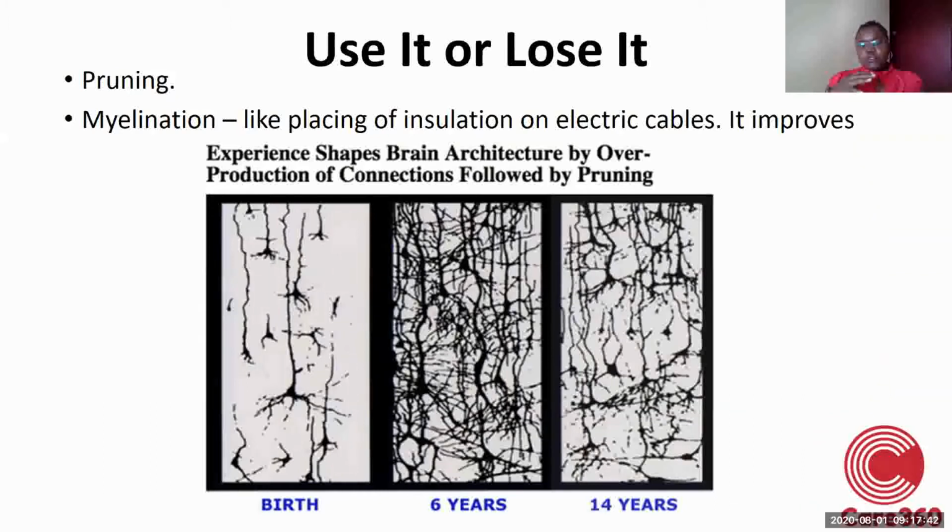Now, the question is then, what exactly is happening in the prefrontal cortex, that part of your brain that you really need to help you make rational decisions, think about consequences, plan your life? There's a concept that is called use it or lose it. I don't know if some of you have heard about it. Has anyone heard about that concept? Use it or lose it, concerning the brain.